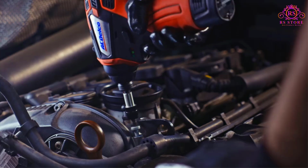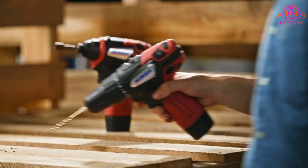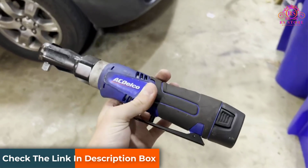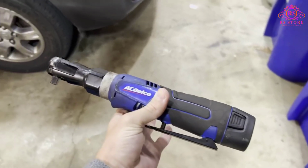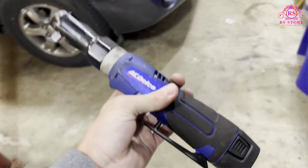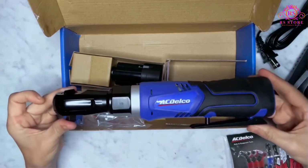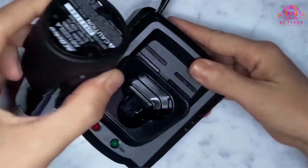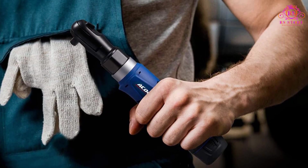What sets this ratchet apart is its versatility. With a 170 RPM no-load speed, it provides the precision and speed needed for a variety of tasks. Unlike single-function tools, this wrench adapts to different applications, making it a valuable addition to any toolkit. Designed for comfort, the ergonomic soft grip handle reduces fatigue during extended use. Its slim body design balances hand torque up to 100 foot-pounds, ensuring a secure grip and maximum control.